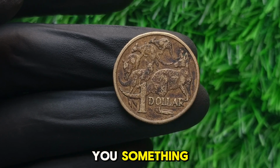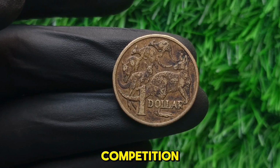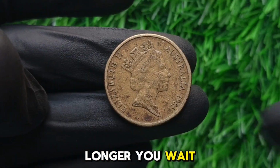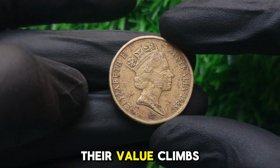Let me tell you something. The coin market is booming. And as awareness grows, so does competition. Every day, more people are realizing the potential hidden in their change jars. That means the longer you wait, the rarer these coins become. The rarer they become, the higher their value climbs.